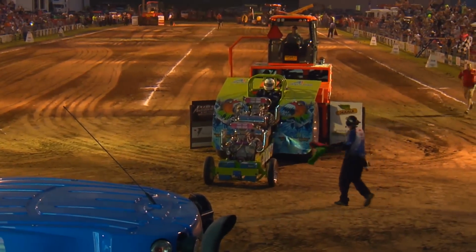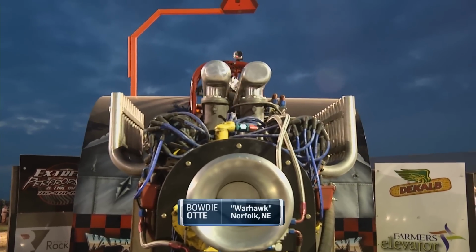Down to Rick Carlson. Kelly, first hook with the Light Limited Modifieds. That was a good one. Yep. We've been fighting handling issues, and I think we've got them figured out a little bit, and it's coming along pretty good.